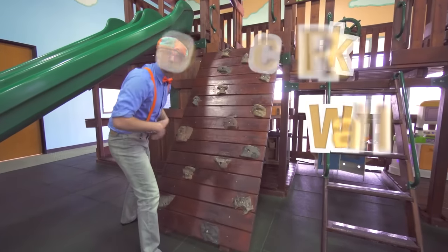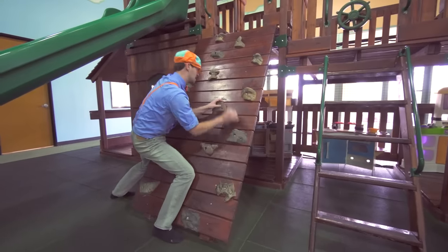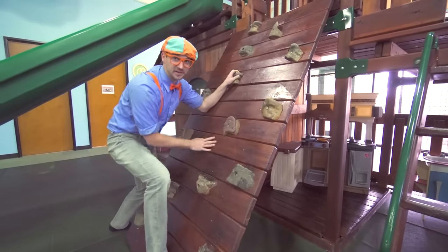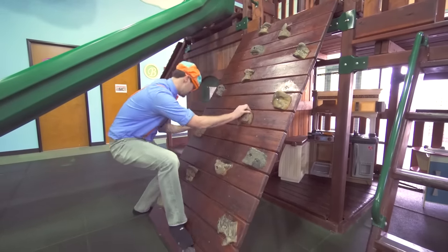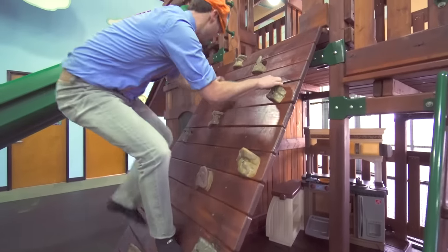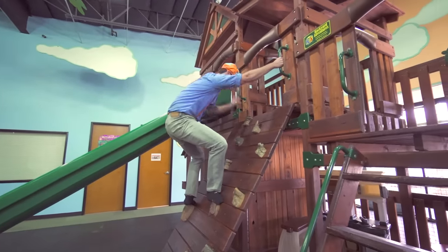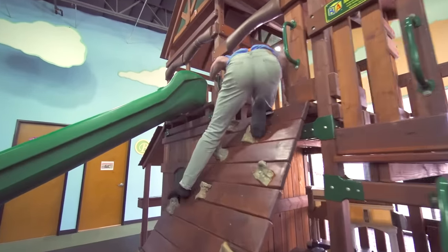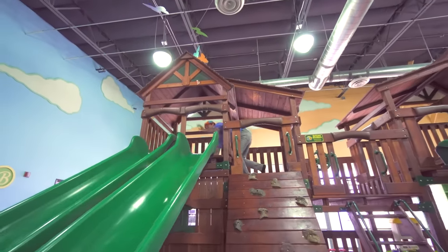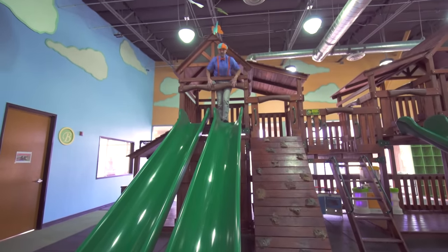This is a rock wall. See these rocks? Yeah, you can grab them and then put your feet on them and then you can climb to the top. All right, here I go. Whoa. Yeah. Look at how high I am up here.